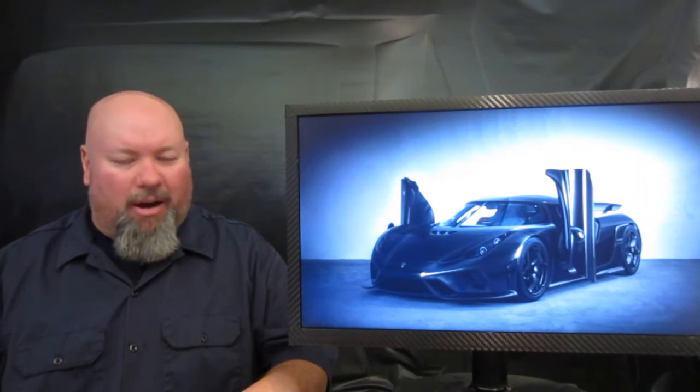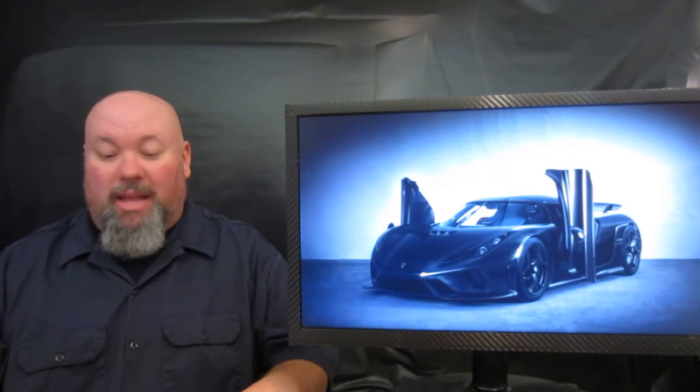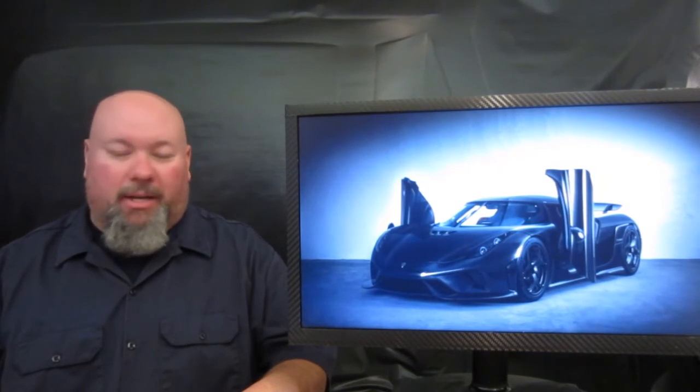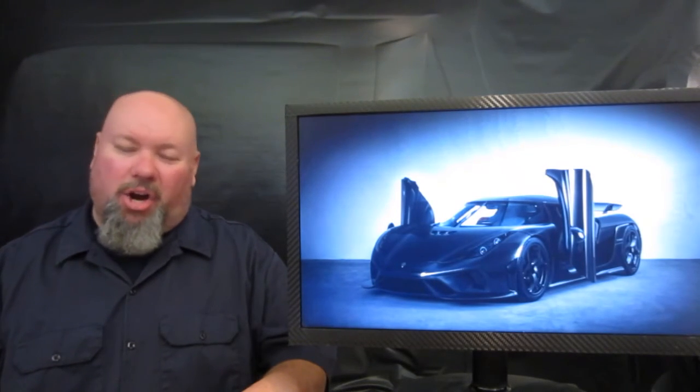Now, if you don't remember what the Regera is all about, this basically comes with that 5-liter twin turbocharged V8, but it's got 3 electric engines. It's a plug-in hybrid, supposedly going to be making 1,500 plus horsepower. In fact, 0 to 62 comes in just 2.8 seconds. But this particular machine is known as the KNC, which stands for Koenigsegg Naked Carbon.